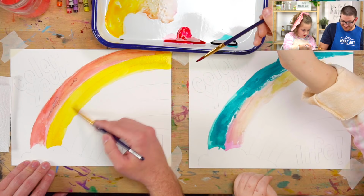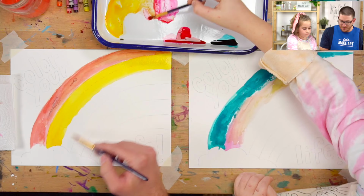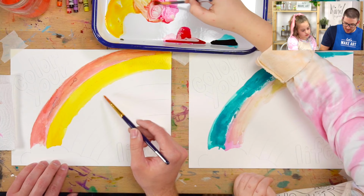Look at these colors. I'm blending them in. Ooh, did you see what I did before? I used water first, just water, no paint. And I put it on the paper. And then I put color in there. And I really like that technique because it moves around on its own.